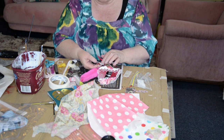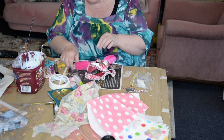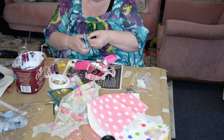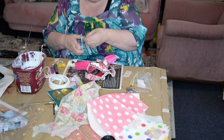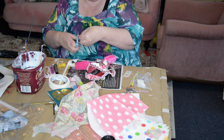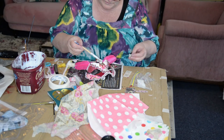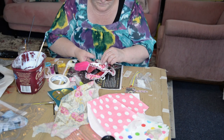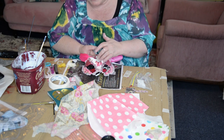And I stuck another couple of little silver leaves on the side as well. So I'll pop that on. I'll cut another one out for underneath it. Okay. I'm going to pop this one up another way. There we are. So that sort of covers that part up that I didn't like.